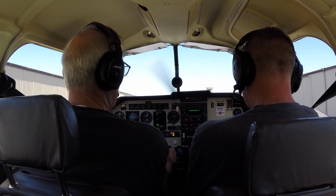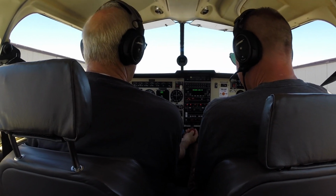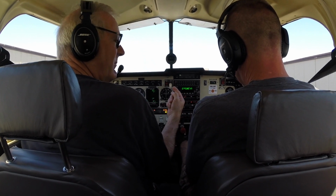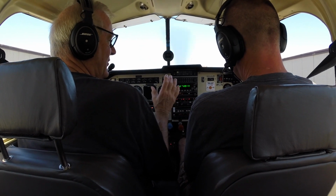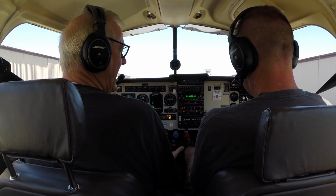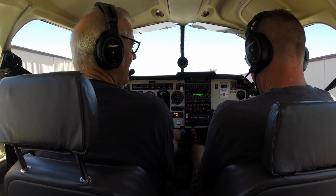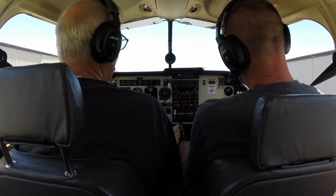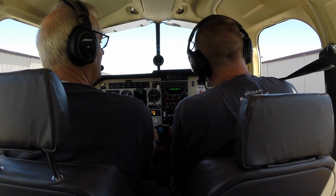They're talking about leaning the mixture while taxiing. So I just pull it out and then see how the RPM goes up. That's about where I'd want to see it, it's going to lean out. Okay, so that's kind of a picture for that.